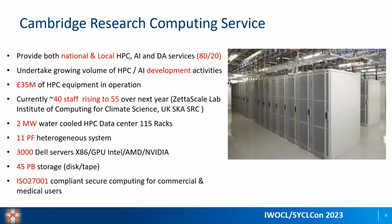So we have 2 megawatts. This is a picture of our hall. In that hall there are 100 racks. Each of those racks has cooling at the back door, a water-cooled radiator. These are normal air-cooled servers: cold air goes in the front, hot air comes out the back, but the hot air doesn't escape the rack. It is cooled at the back door because there's a radiator filled with water there. So most of our servers are air cooled, but with water at the back door.